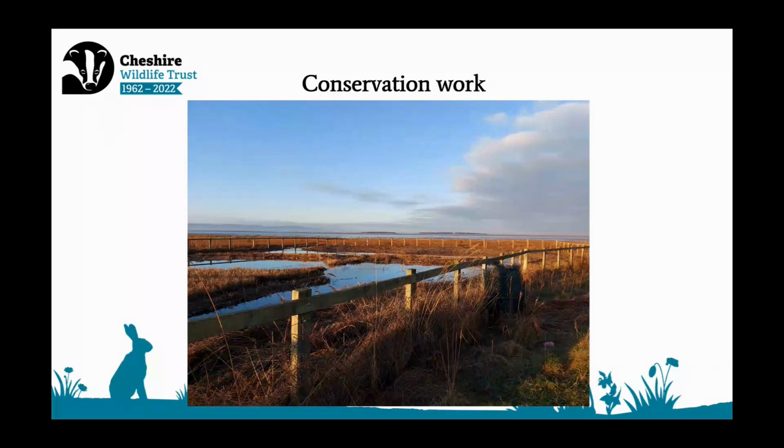So you can see the finished ponds here, and the fact that we put these fences around them as well is just to add another layer of protection. It keeps out some of the larger predators like foxes and things, but also protects from people and dogs who might be walking in the area. So it just creates a bit of a safe haven for the toads, particularly when the toadlets are leaving the ponds there.